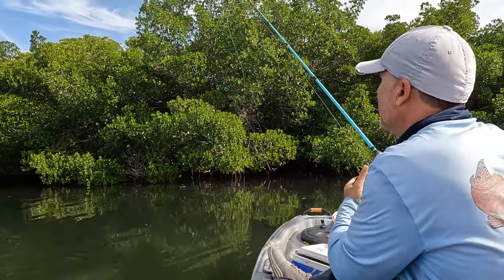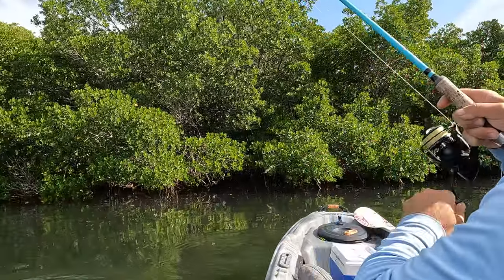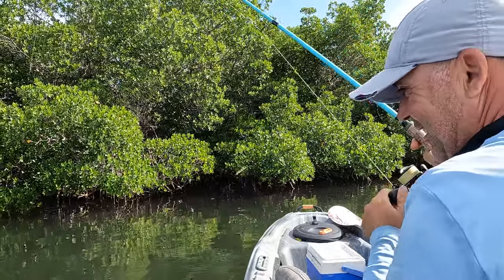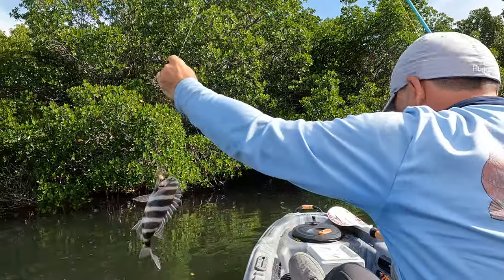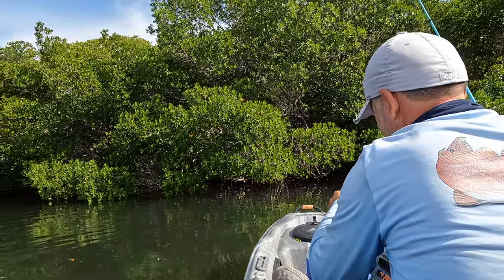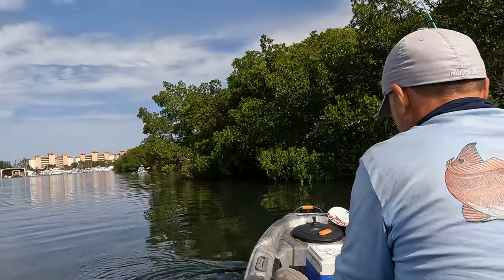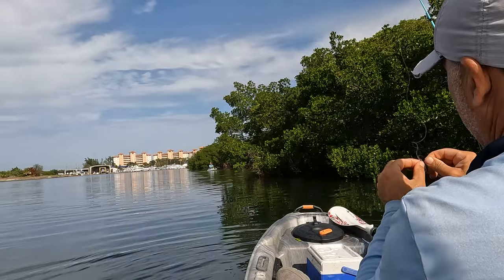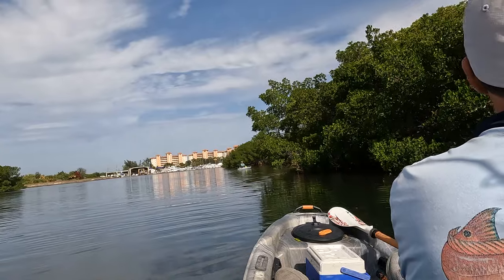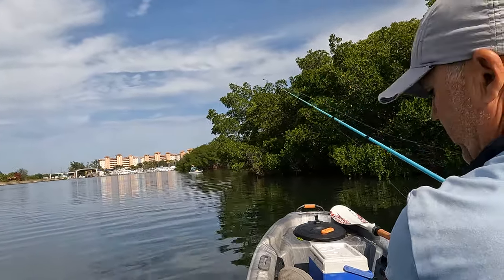Couple kayakers today. Finally a good one. Fights like a good one, but not really that big. Hiding on the side. First time catching Sheepshead on the side like that again. There you go. Save the crabby too. Perfect. Yeah. Let's see if we catch two sheepies with one crab.